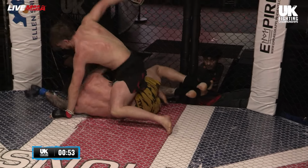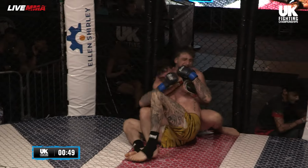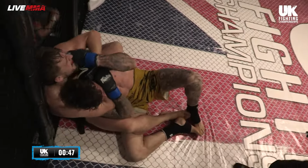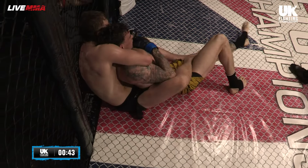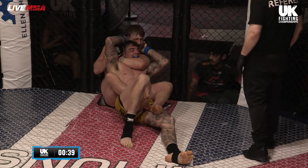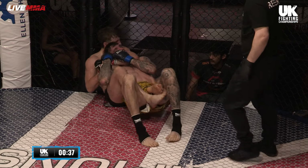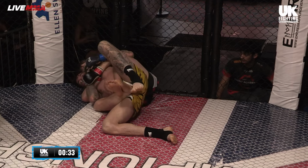Now looking to try and progress to mount, and I think does. Now onto the back. Oh, puts the choke in. No hooks. Oh, one hook, sorry. Two hooks. And the right arm's in a good position. It switches to the left arm. The chin's in, but that doesn't mean they're in a finish, especially when these guys are sweaty. They slide under the chin quite easily from there.